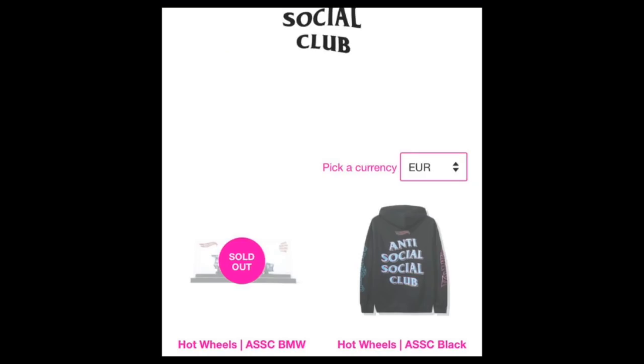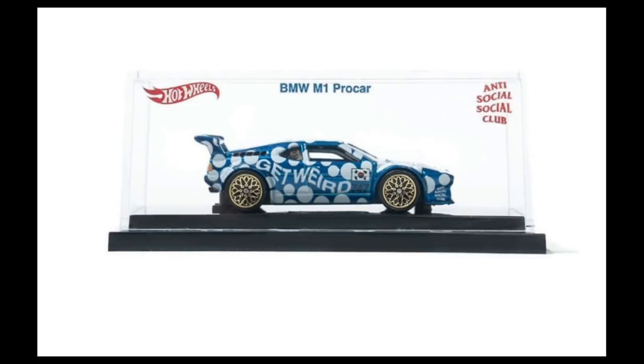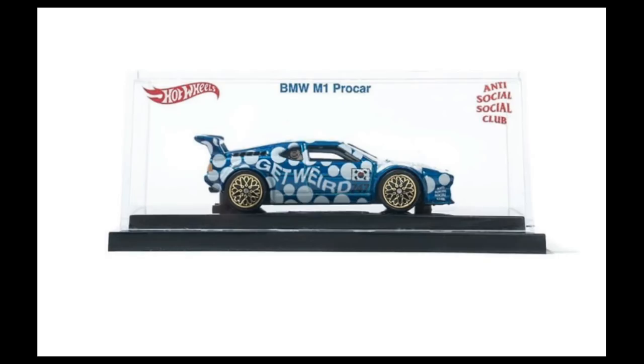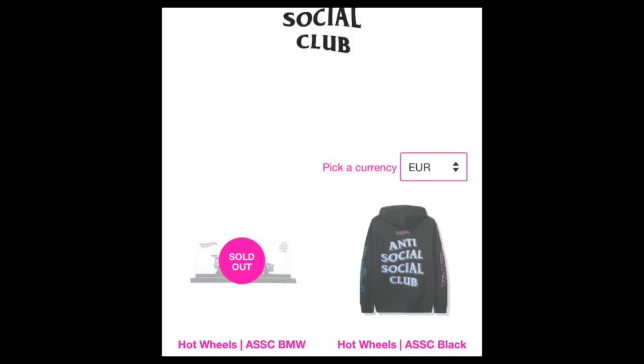And yeah, check this one out, the Antisocial Club BMW M1 Pro car is already sold out. It sold out really quickly, but if you were not able to get the car, you can order the hoodie right here. So here's the BMW M1 Pro car from the Antisocial Social Club. Yeah, it is sold out. So really bad for collectors. A lot of hoarders got this one, and will be reselling it for a premium price.